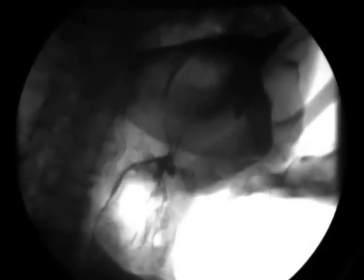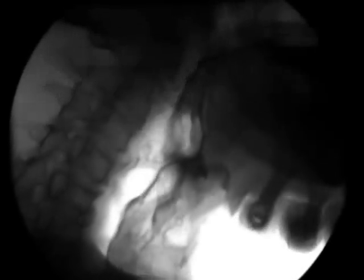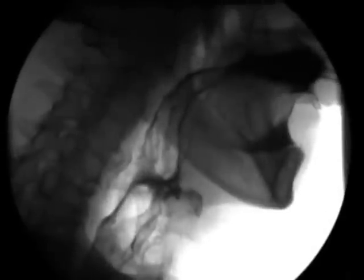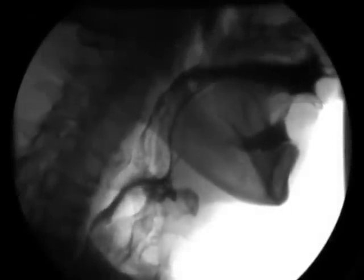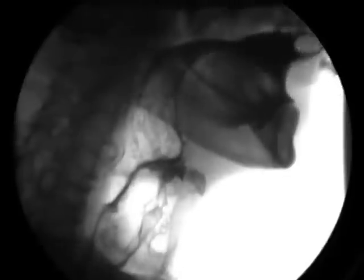I am trying to get him to follow some commands with maximal cues, and you can see that that's not very successful. He's having trouble just looking forward during the study. You can see that he's slowed down significantly. So the amount of PO intake is going to be a concern to the facility, but not if it's addressed in the context of this is a diagnosis where this patient is in an end-stage disease process.